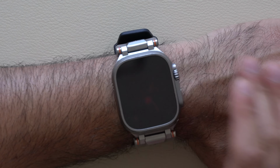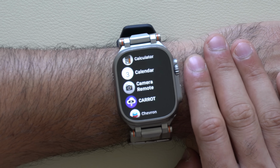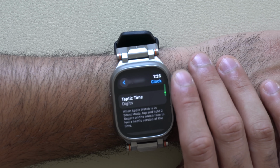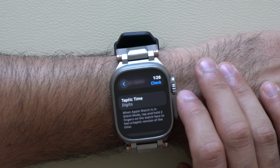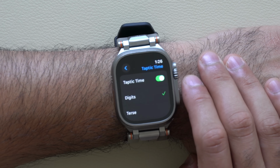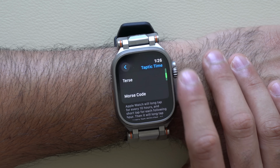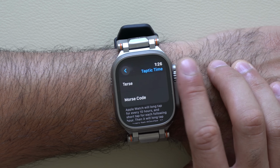If you'd like to set this up, it's super easy and straightforward. Simply launch the settings app on your Apple Watch, and then go into the clock section, and then go all the way to the very bottom where it says Taptic Time, and just go in and enable it. And here you can switch between different settings too. Digital is the easiest one to read because I don't know a lot of people that could read Morse code.